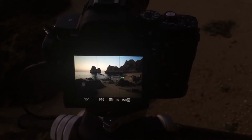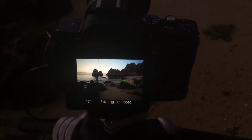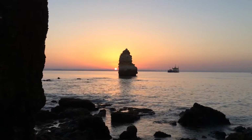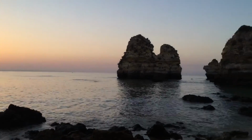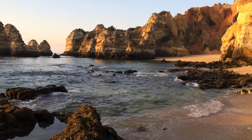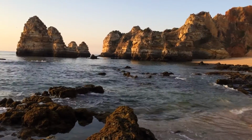But really what I'm waiting for now is the sun to rise and light up the sides of these cliffs. Finally, the sun is just starting to rise over the horizon here, and hopefully within a couple of minutes it's going to cast its beautiful golden light all over the cove here. I moved one more segment of the cove down just for a couple more shots while the light's still nice.